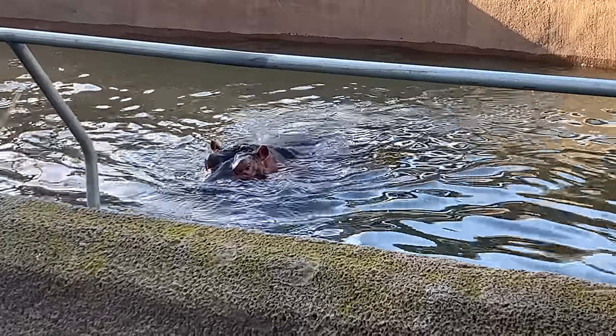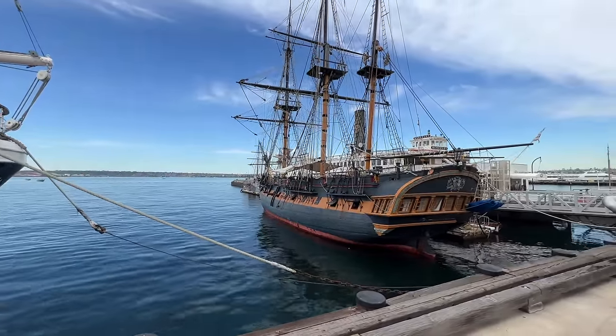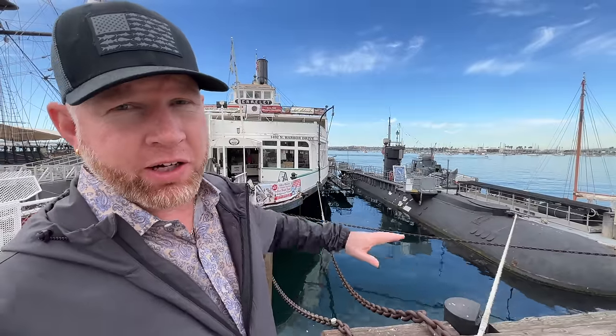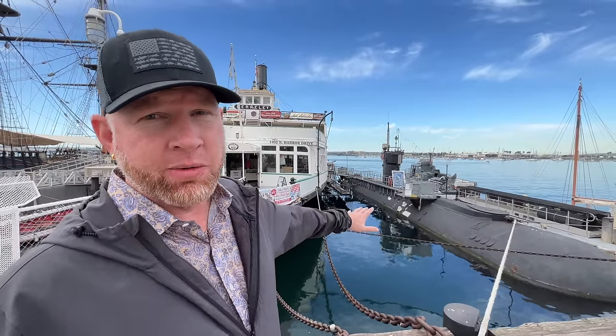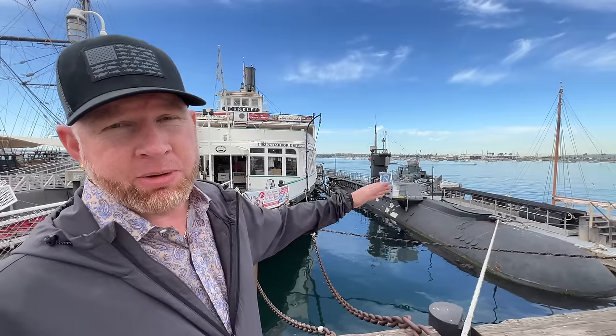All right, from the San Diego Zoo, now we're gonna head downtown to the Embarcadero. All right, we're down here at the Embarcadero. Right here we have the Maritime Museum where you can go on board the submarines right here. One is a Russian style sub, American sub, and then they have the Star of India.